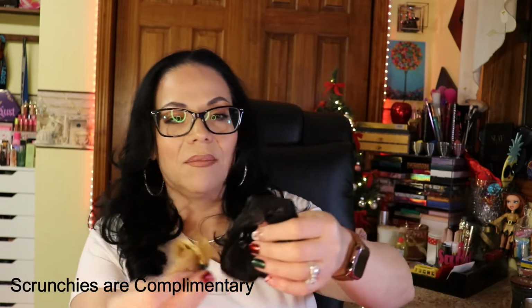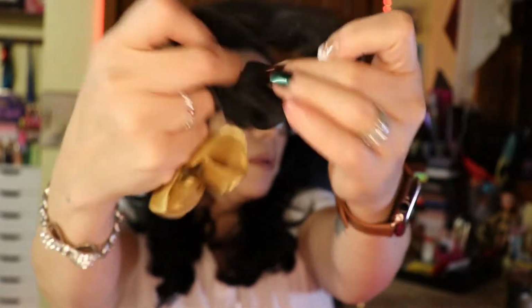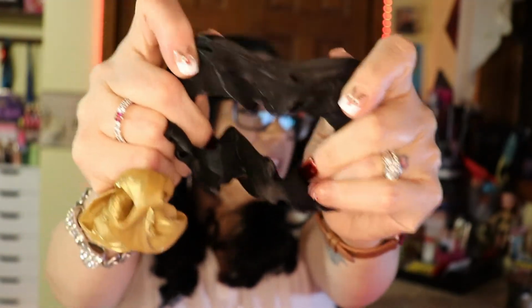It doesn't say what brand. Oh, they're see-through. I don't know if you can see through them, but there's a black one. Maybe you can't see through this one. A black one and this gold one. Nice, not bad. So you got two scrunchies.